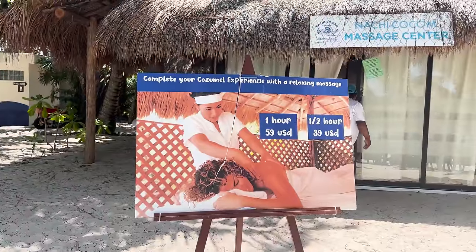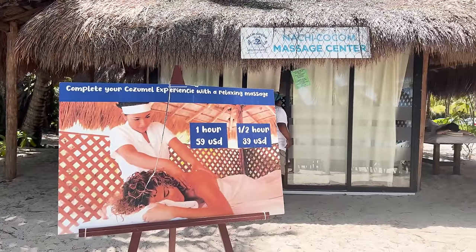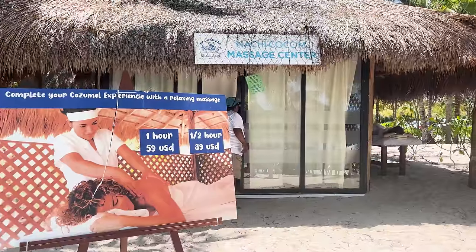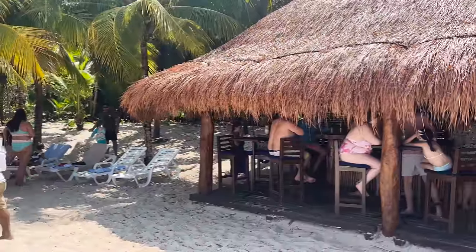If you are sailing to Cozumel, this is where you should get a massage because prices are so much cheaper than on cruise ships. The massages were great and I highly recommend. Then we were ready for a second cocktail.